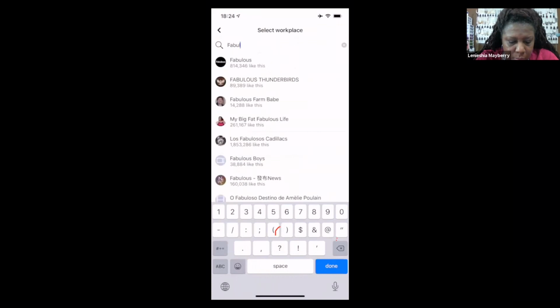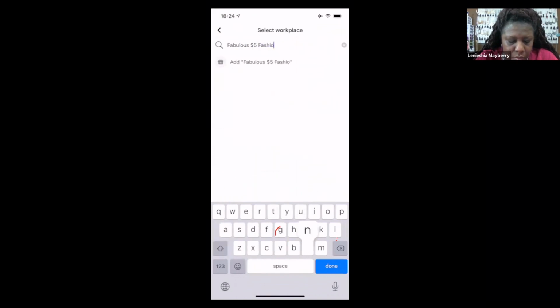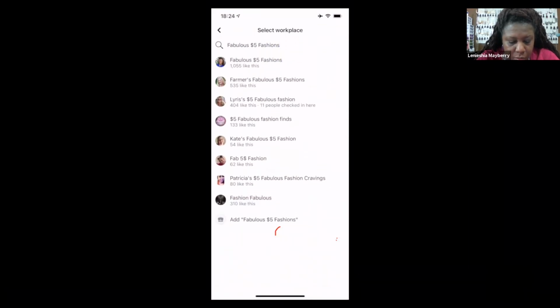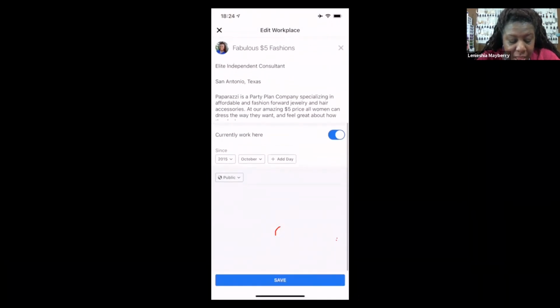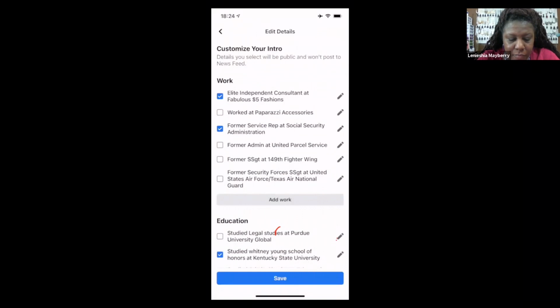Yes. So let me put that back on here. Fashion. And there I am. Okay. And there's a whole bunch of people who have the same business name as me. Awesome. Anyway, I'm gonna pick mine. And there's a description right there. There's the dates that I've had it since, and I'm gonna save it. Okay. That's how you change it from Paparazzi Accessories to your business page.